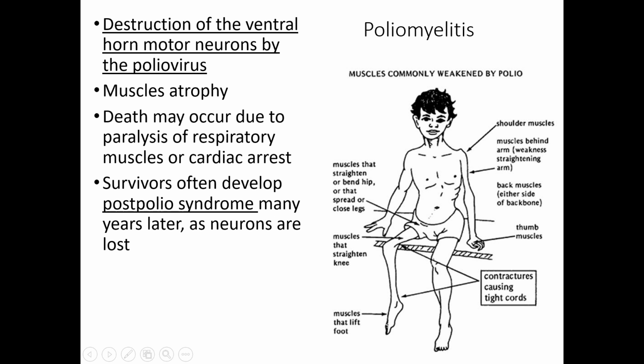Another condition that can affect the spinal cord is called poliomyelitis, or simply polio, caused by poliovirus, and it causes destruction of the ventral horn motor neurons by the virus. Those motor neurons are responsible for muscle contraction. Not all of them will be destroyed, only at certain levels of the spinal cord, here and there, and certain muscles will not receive any signals. And those muscles will not develop. It is called post-polio syndrome. Certain muscles do not develop or do not develop well enough. And in the worst cases, when paralysis happens to the diaphragm, the person can die because they cannot breathe or their heart stops.